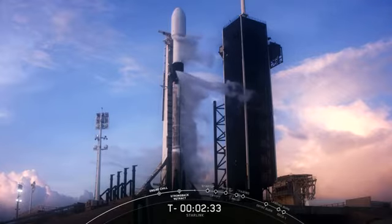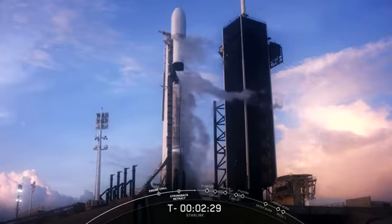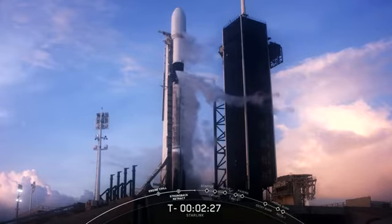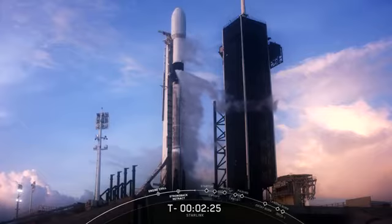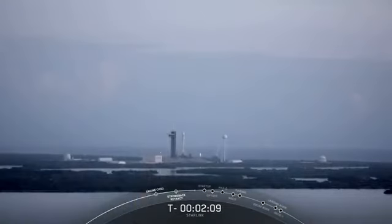That means that the rocket's internal flight computers will have taken over the launch countdown, and they will continue to have control of the vehicle all the way through the rest of the mission. At this point as well, the Starlink payload is continuing to look healthy. No issues being tracked by the Falcon 9 team at this moment. Weather is go for launch. Range is currently green for launch. Coming up around T-minus 2 minutes, we'll hear a second call out here for stage 2 LOX load complete.